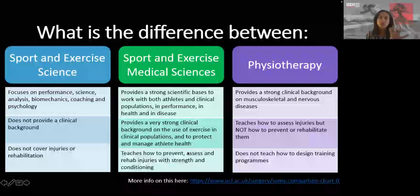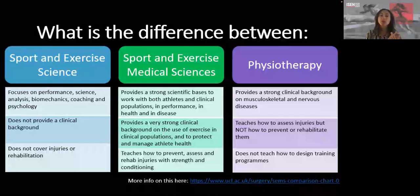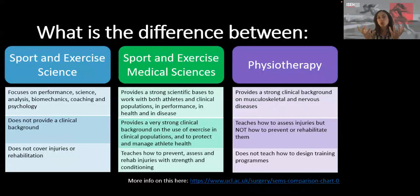Last thing to say before we move on, if you wanted to become a physiotherapist who's a specialist in sports injuries, then what many of our students do is they study our degree. They get a very strong basis in the sports elements, and then they do a 2-year master's degree in physiotherapy. So they become a registered physiotherapist. So they get the best of both worlds without having to study the additional aspects on general population, which are not relevant to sport.